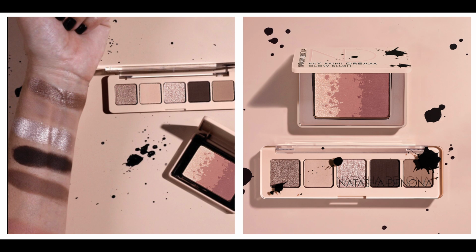I like the look of this. There's a taupey, cool toneness to this, and she did show some very nice swatches, which does have me going, oh, is this basic? Yeah, but I kinda like it.